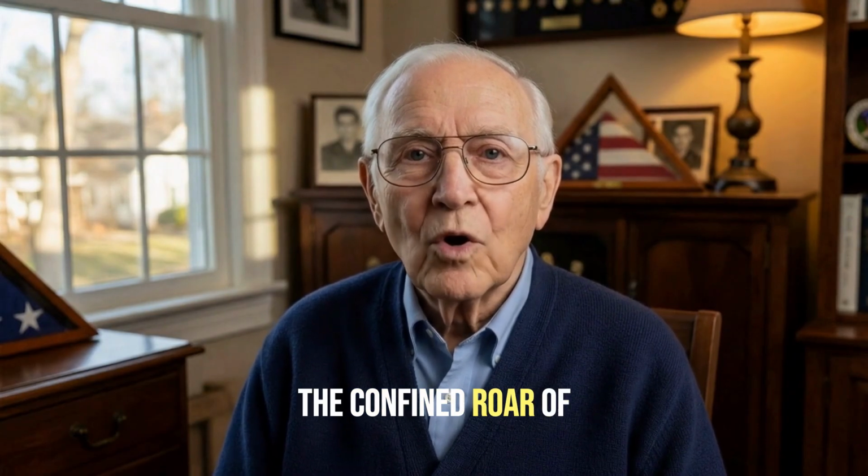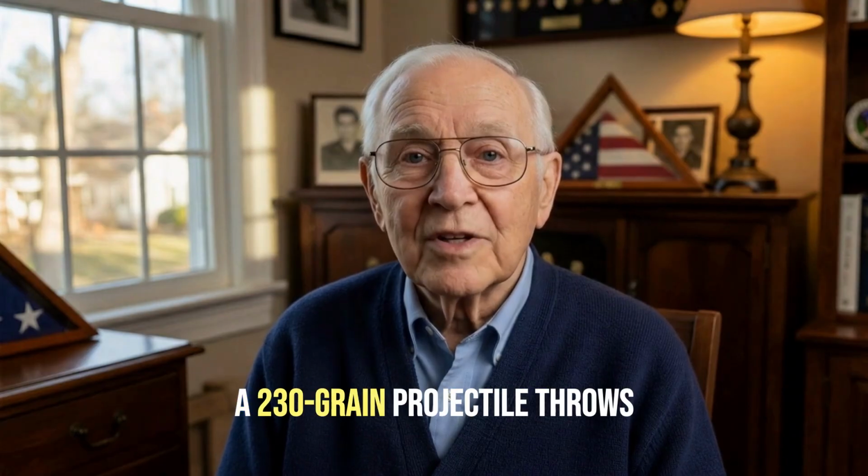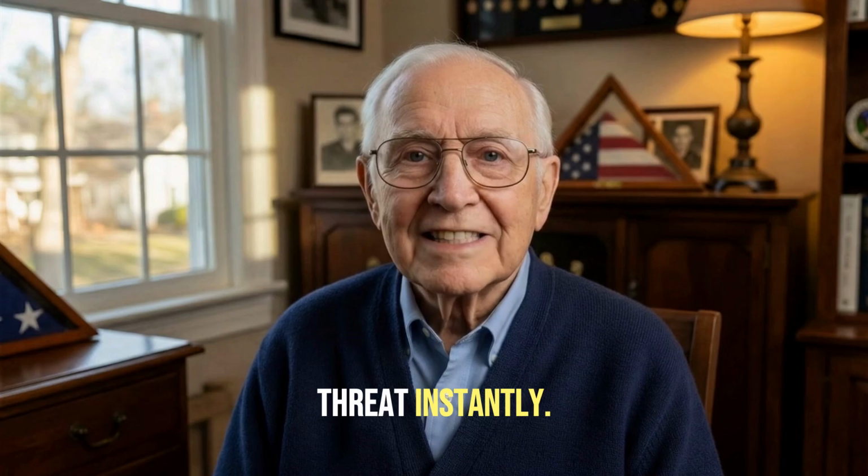The confined roar of a .45 ACP shot drowns out every other sound. The visible impact of a 230-grain projectile throws him backward, ending the threat instantly.